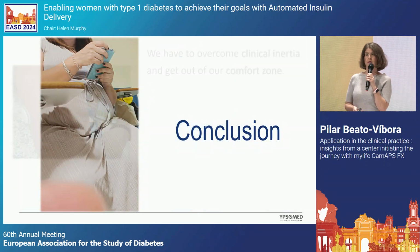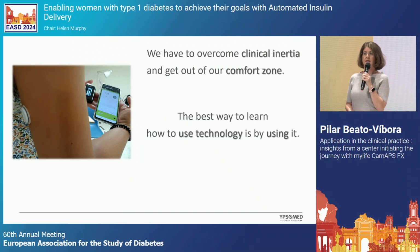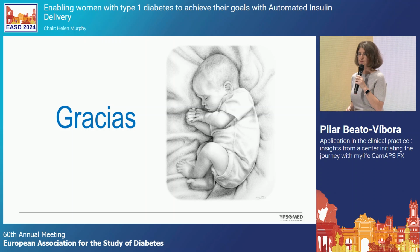To conclude, we have to overcome clinical inertia and get out of our comfort zone, the best way to learn how to use any technology is by actually using it, and I really believe we need to give choices to people with diabetes and to adapt to their needs and circumstances. Thank you very much for your attention.